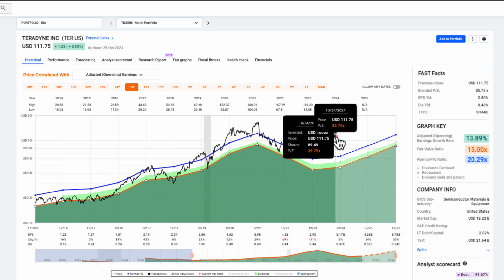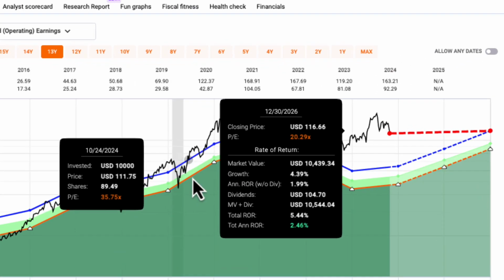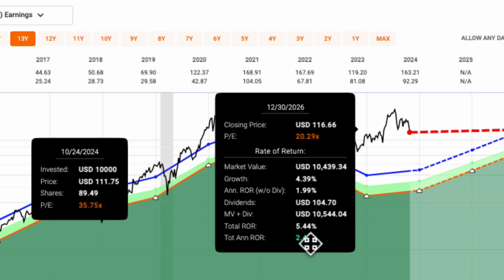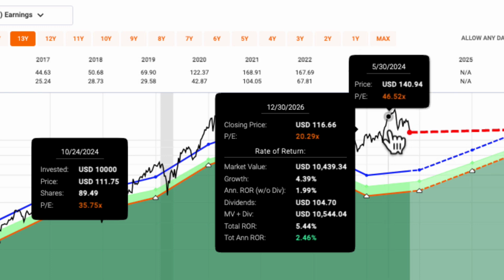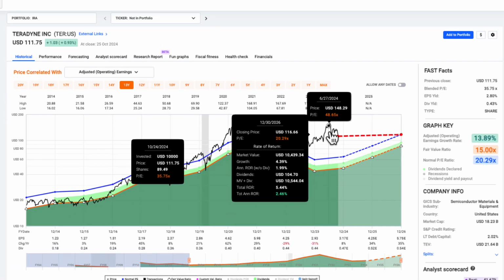But if we take the current price and even take it back to their normal PE ratio, we can see that over the next couple of years, they'll be returning about 2.46% on an annualized basis is that expectation, if it trades at their normal PE rather than this elevated trading range that I think is based on some of the AI hype and their partnership with NVIDIA. I'm not for sure that that's going to continue to put Teradyne at a premium valuation.